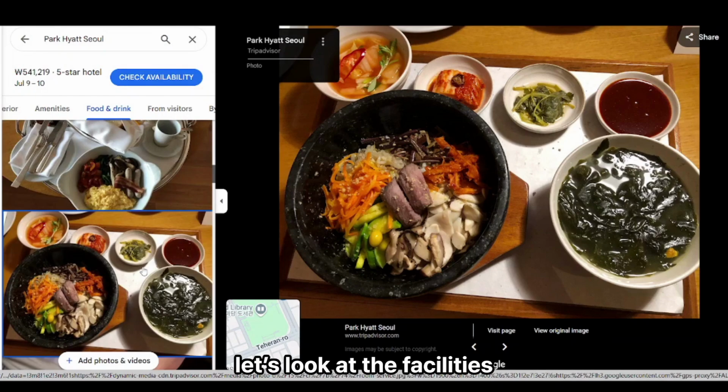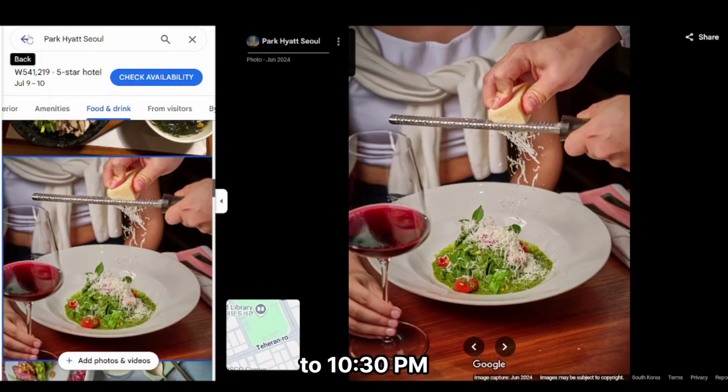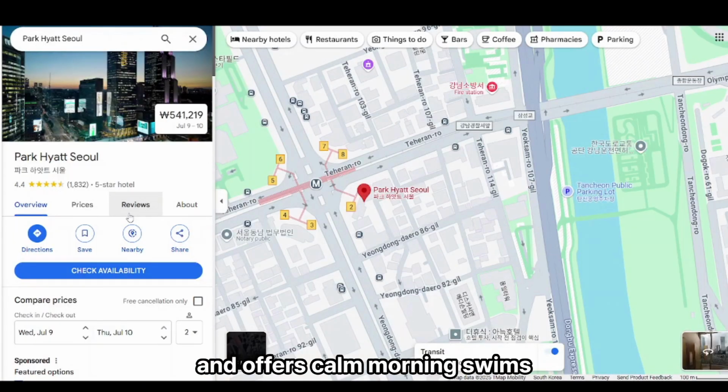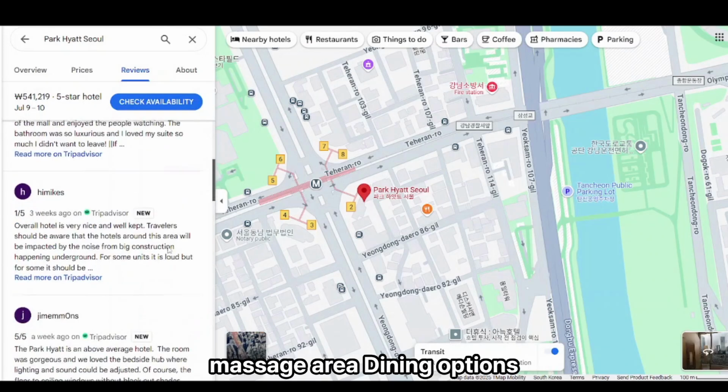Now, let's look at the facilities. The indoor heated pool is open daily from 6 a.m. to 10:30 p.m. and offers calm morning swims or night laps. Alongside it, there's a fitness center, sauna, and a dedicated foot massage area.